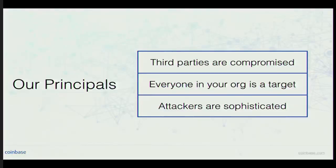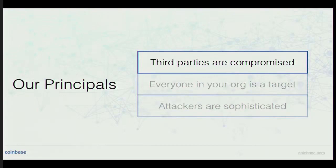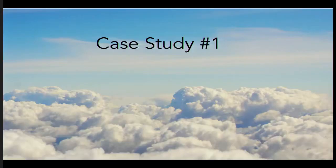There are a few basic security principles that we have used as the underpinning of our current architecture. These are based on some of the mistakes that other companies in the space have made in the past. I'm going to go over each of these principles and a case study to support exactly why we have that. The first one is that third parties are compromised. I'm going to go over what I'm calling the attack in the cloud.